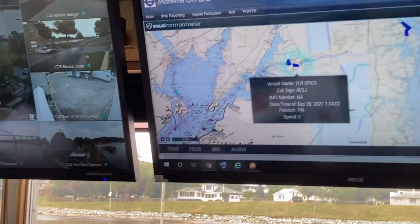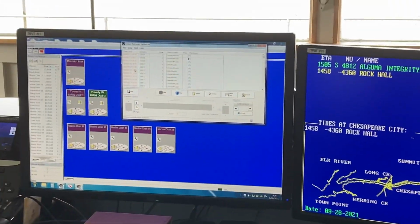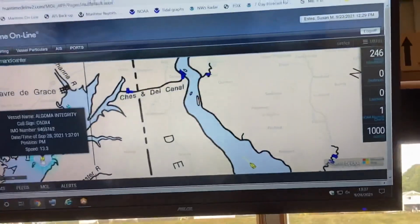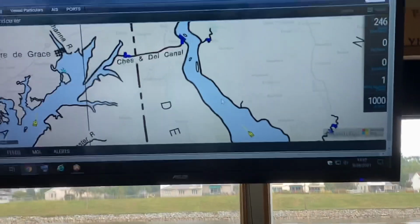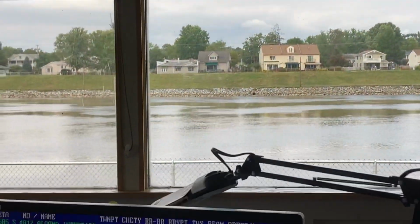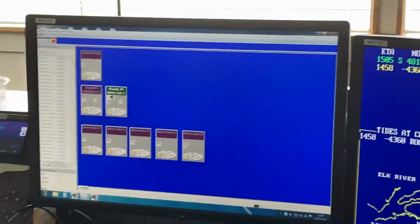And here's the control room for the C&D Canal. They've got a bunch of displays, some programs they use to watch all the shipping that goes through, various charts that are up on the displays so they can see where all the boats are. And it was pretty cool. They were able to give us a quick tour. You can see some of the cameras, and they look out over all the boats and try to help them through the canal, because some of them are pretty big.